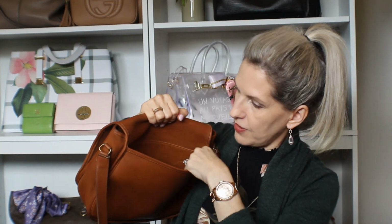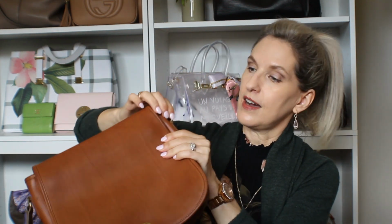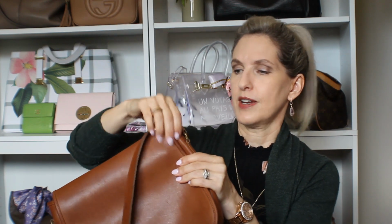So all in all, everything is in fabulous condition. I looked over the stitching, and I can't get over how great a shape this bag is in for the age. Now, as far as the strap goes, it is about 1 inch thick. It has brass rivets right here, not rivets, brass loops right here.